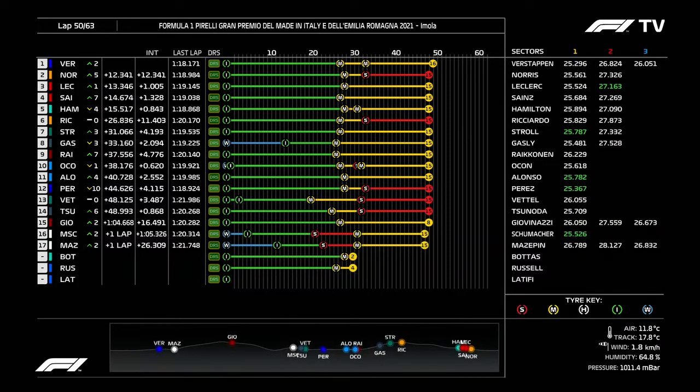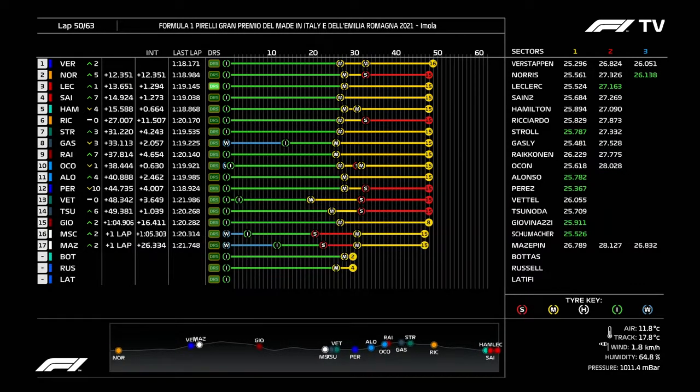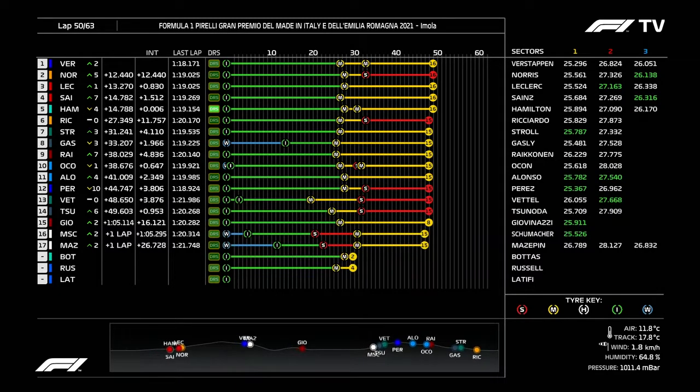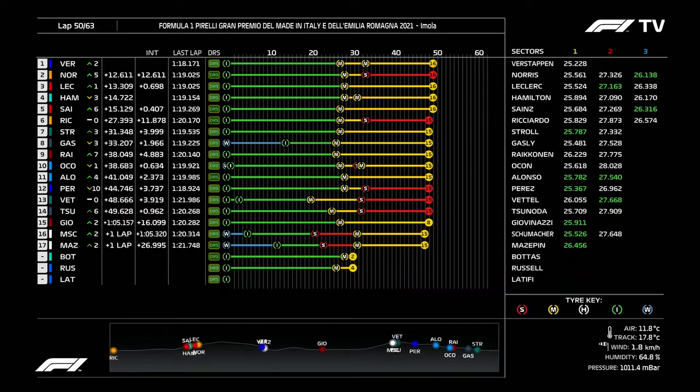I wonder, though, if that lap he might have used just a bit more of the energy recovery system, Lewis Hamilton. Might he need a couple of laps just to recharge the battery? It looks like it a little bit on the timings. Yeah, that's the gap to Leclerc, isn't it, rather than Sainz. So has he got DRS? I think Lewis has again, hasn't he?